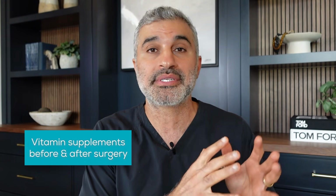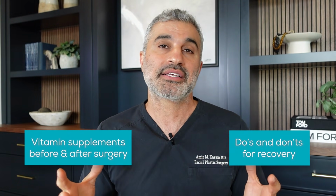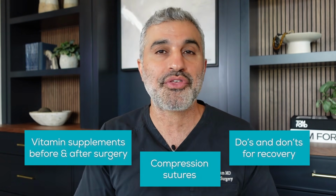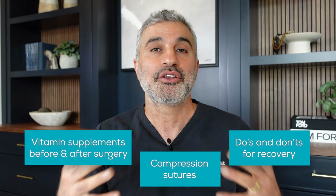And what we do to ensure that process is we put patients on, like I said earlier, a series of vitamins and herbs that they take 2 weeks before and 2 weeks after. We have certain rules of things that you should do and not do. We have compression sutures that we put in to decrease swelling and all that kind of stuff. So there are many things that we do to improve the chances that recovery will happen during that period of time, and it typically does. Of course, there are some people that go faster, some people take a little bit longer, but for the most part, 2 weeks is a good window to get back into the swing of things.